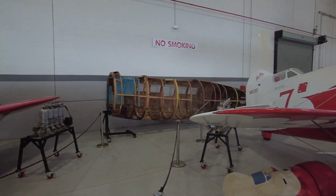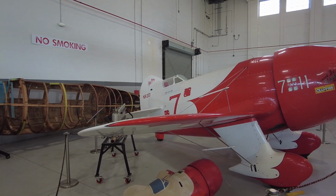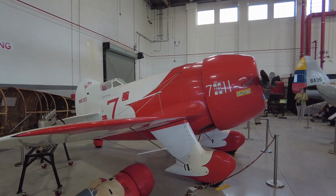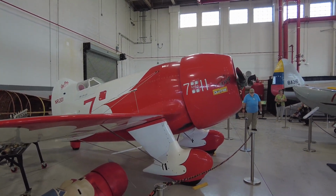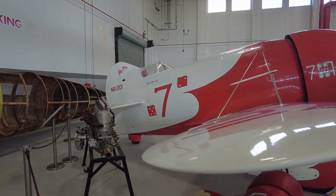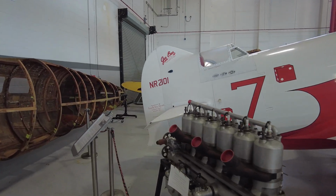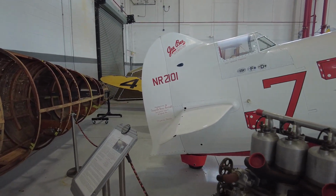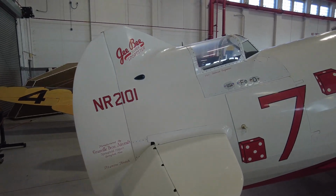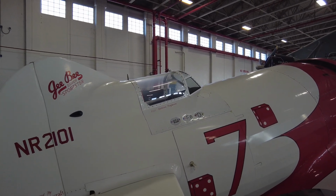And this is the Super Sportster GB. This is the latest and greatest model they had, and it was quite an airplane. Amazing piece of equipment. I watched this plane fly with Delmar Benjamin, saw him in Oshkosh and also Winston-Salem.